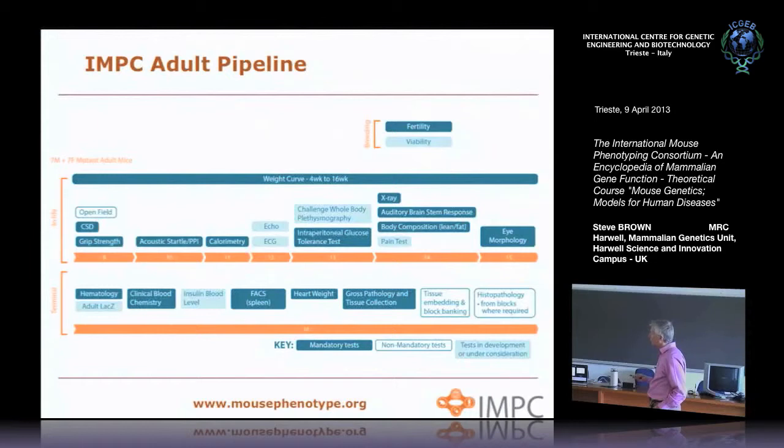Eye morphology. And then a whole variety of terminal tests once the mice have completed their 15 weeks. So expression studies on adult tissues with LacZ to look at where the gene is expressed. Hematological measurements, clinical blood chemistry, insulin blood levels. FACS to look at blood cell populations, heart weight.